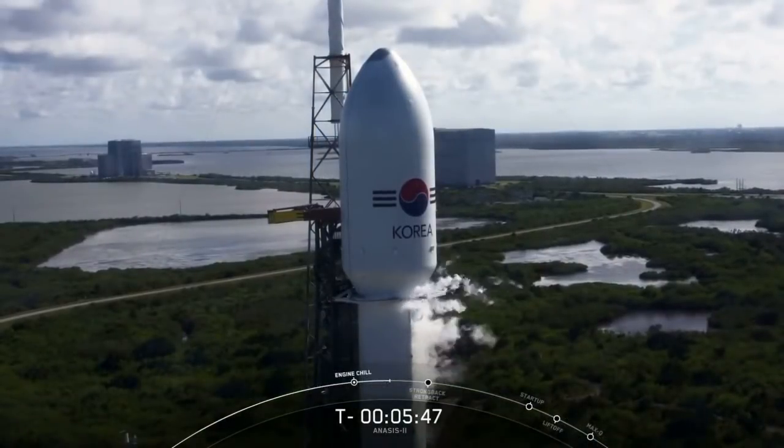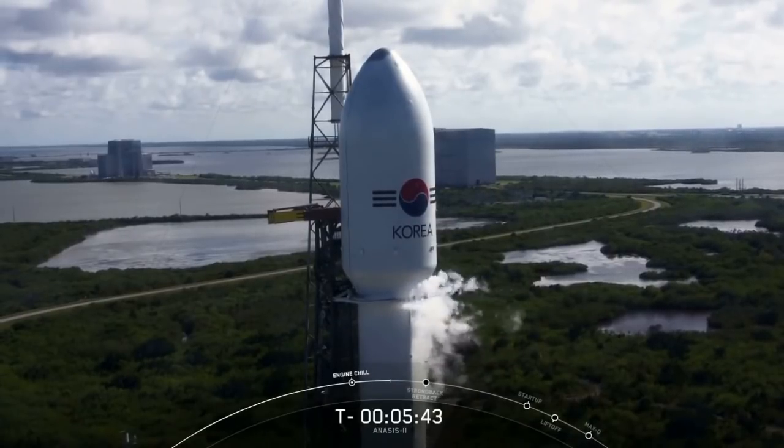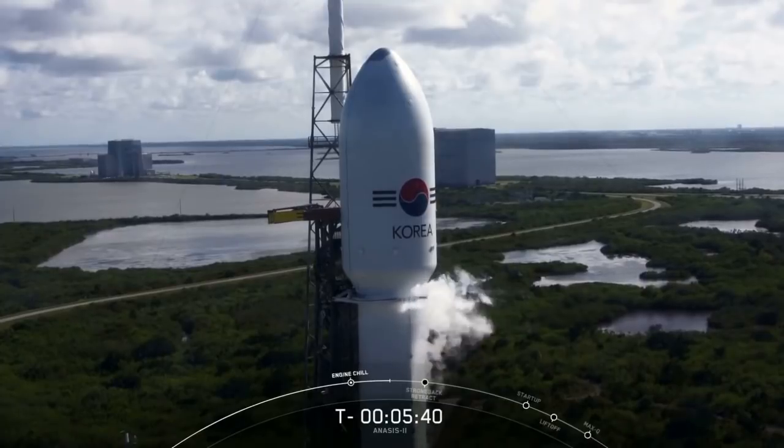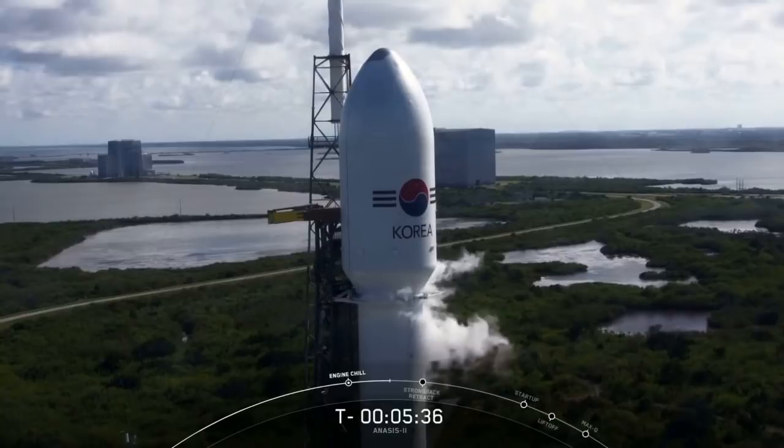On the spacecraft side, the team did transition the Anasis 2 payload to internal battery power starting inside of T-minus 30 minutes. That work is complete, there are no issues, and there are no further actions required before launch.